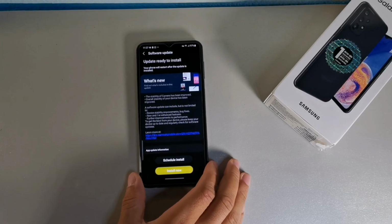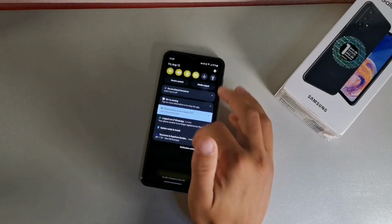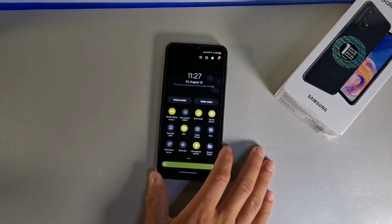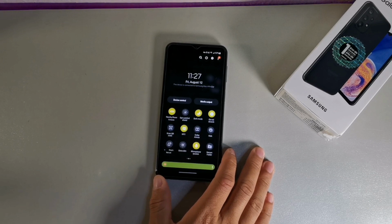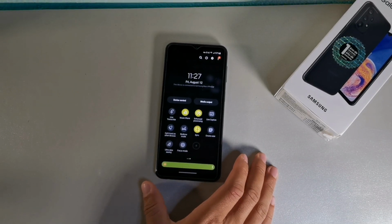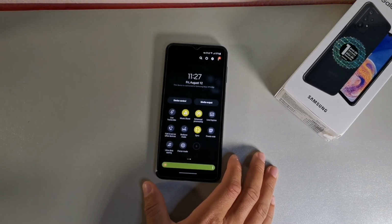Alright guys, so I'm gonna go ahead and hit install now, but this device should be up to date after that. But I wanted to see what the advanced features that they're talking about are. Obviously we do got Dolby Atmos, secure folder, microphone access. We got enhanced processing already on this thing as well, which is really solid because the Note 10 got that feature. So this one got it.